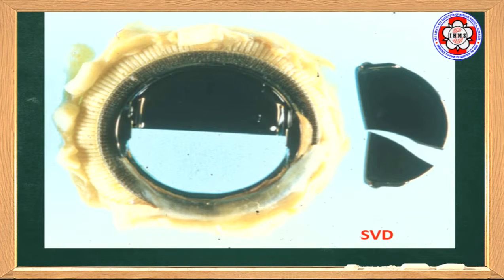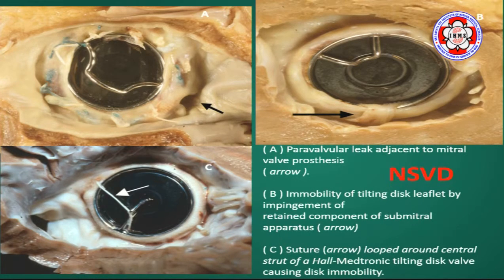And this is another thing where the leaflet is broken, not by the surgeon, but it came like that. So a lot of pannus formation happens which affects the valve function. And this paravalvular leak is mainly due to infection which causes dehiscence.